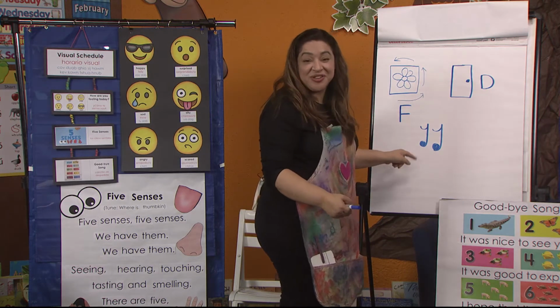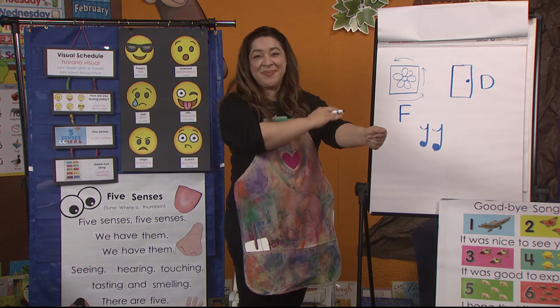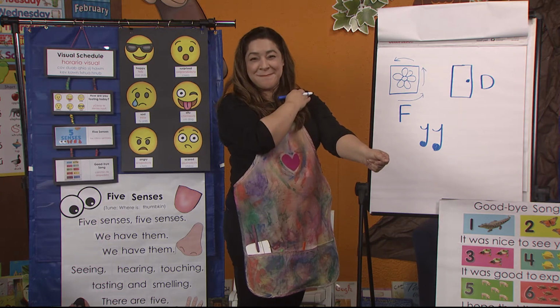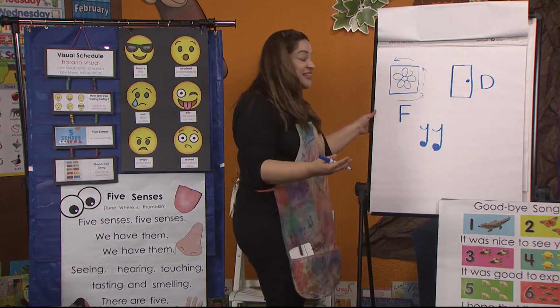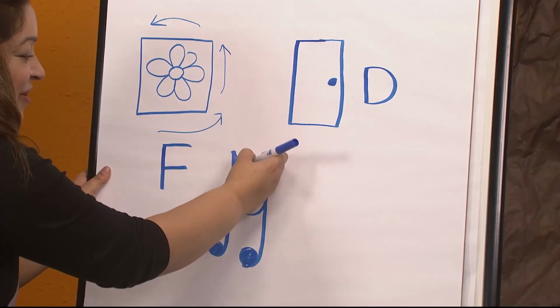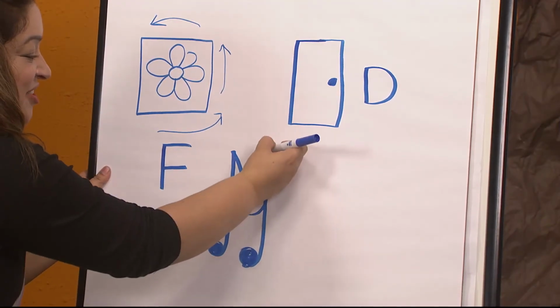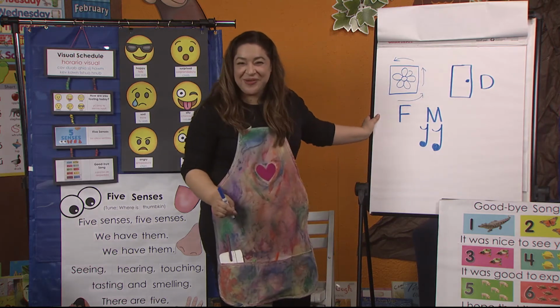Now let's stretch the word music to find the beginning sound. Ready? Music. Music. That's right. That's M. Let's write the M on top of the musical note right here. Big line down. Just like that. M. Music. What's another thing you hear?